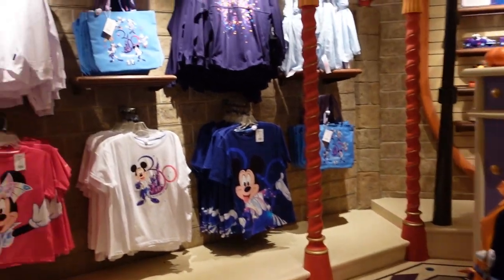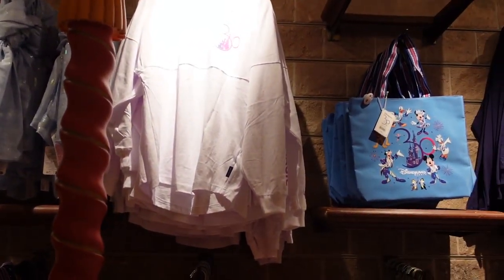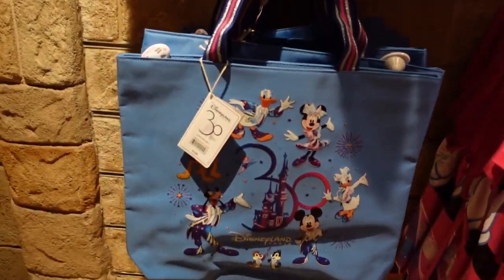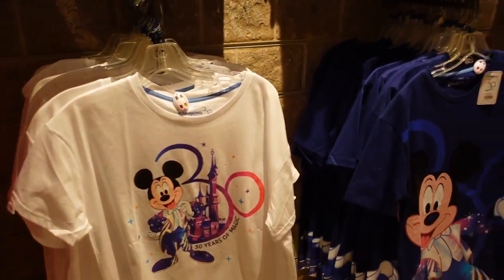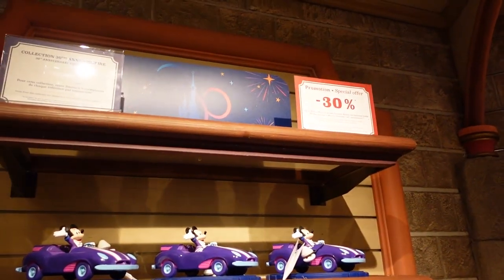And there's some more 30th items over here. Spirit jersey again. Okay, so this is where to get that jersey from if you want it. 30th tote bag for 20. Beautiful t-shirt. I am so tempted to get this t-shirt. It's so nice. And they have some of these figures that are 30% off at the moment.